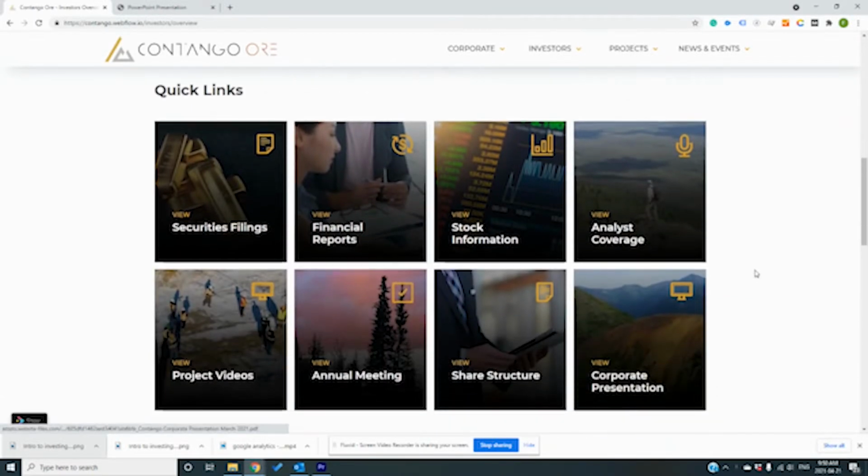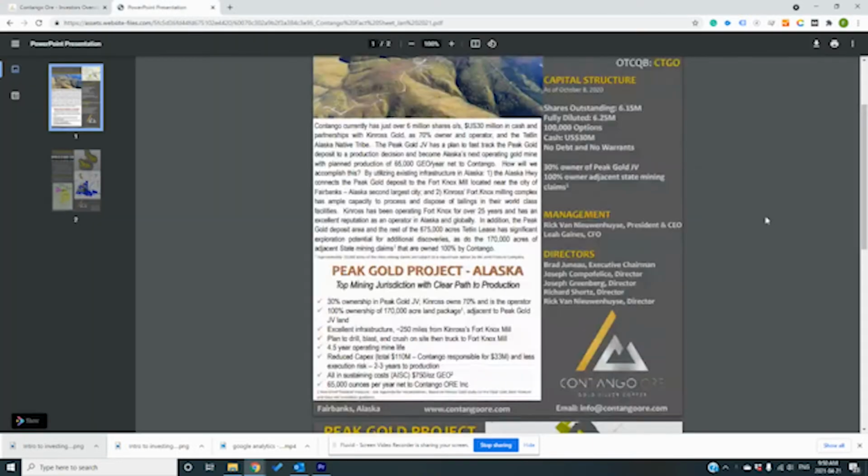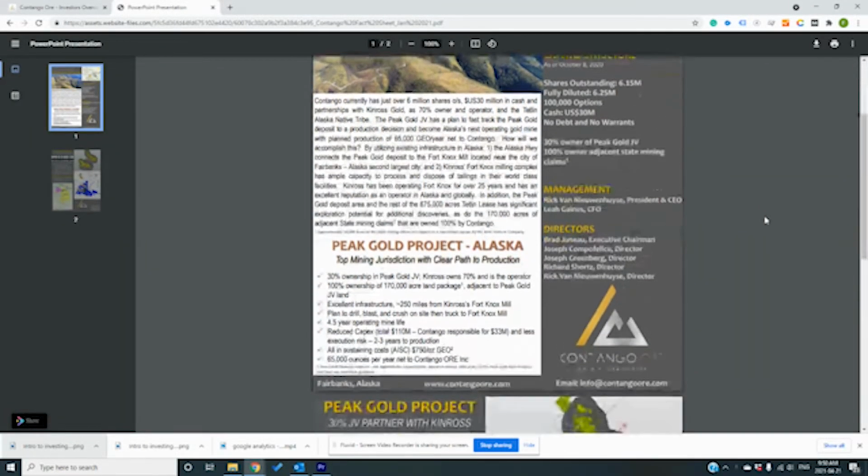The project is in Alaska. It's a gold project. The project is close to Kinross's Fort Knox mine. So Kinross's idea is to ship materials from Contango's project to their own mine. So that allows the project to be advanced to production much quicker and also at a low capex. Now this project has the potential to produce over 200,000 ounces of gold every year and at a cash cost of about $750 an ounce.